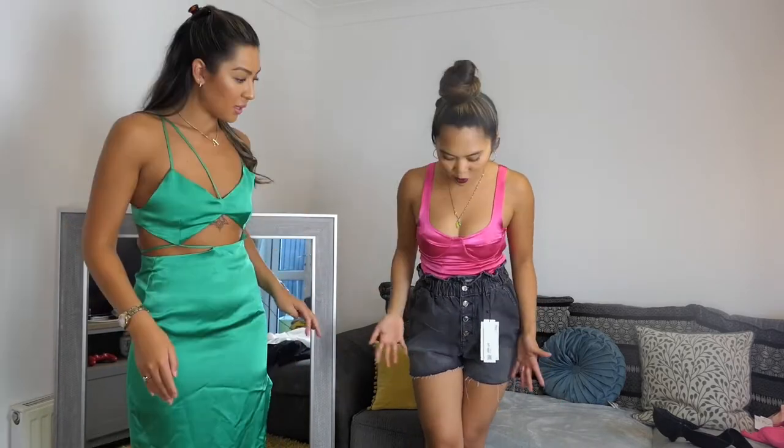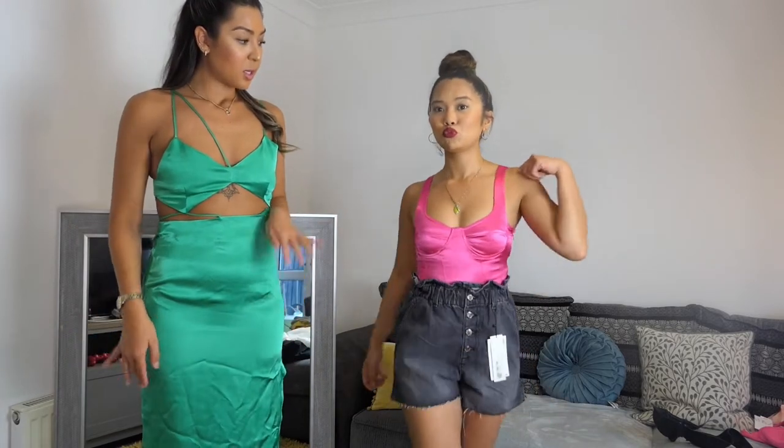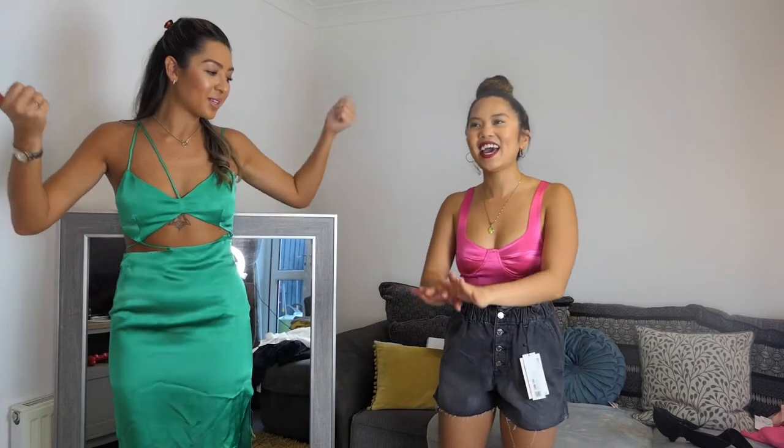I'm not sure, do you think that this goes together, though? Not for the same event, no. You wouldn't wear it to the same event, but you would not put heels on this type of thing. Yours is more like day drinking. I could go day drinking in this, but I think your event would be a bit more classy than my event. Mine is like a woo! Yeah, yours is I'm here to have a good time.